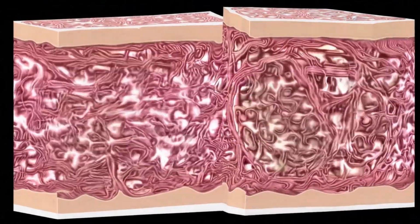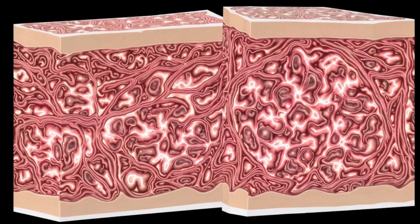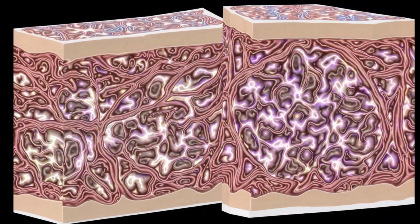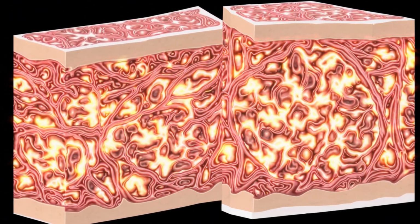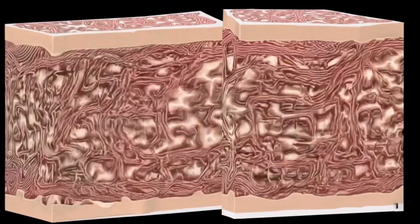This isn't just theoretical. Research in the last decade has uncovered that epigenetic rejuvenation may be more powerful than previously believed. Some scientists now argue that aging isn't just the accumulation of damage, but the progressive loss of information about how to repair and regenerate, and epigenetic reprogramming may help restore that lost instruction manual.